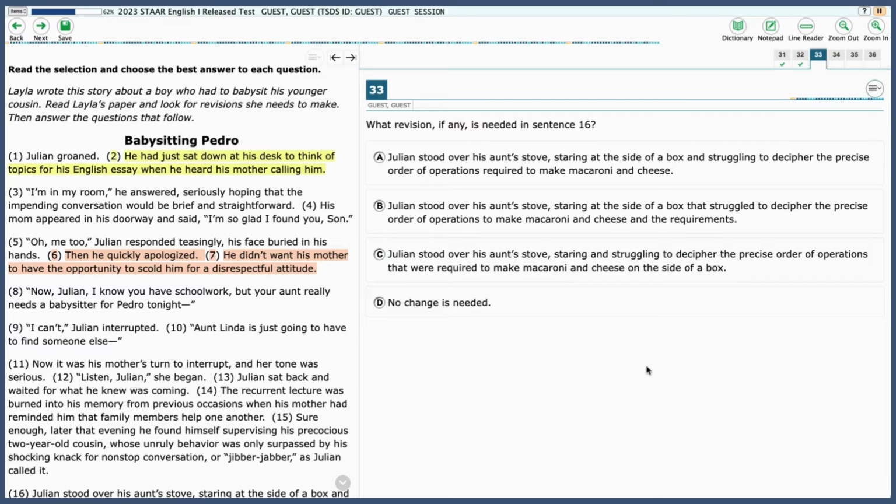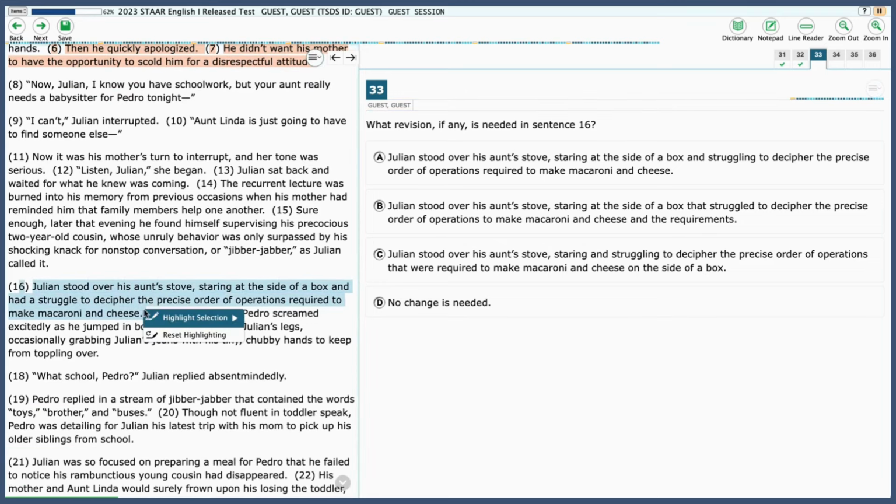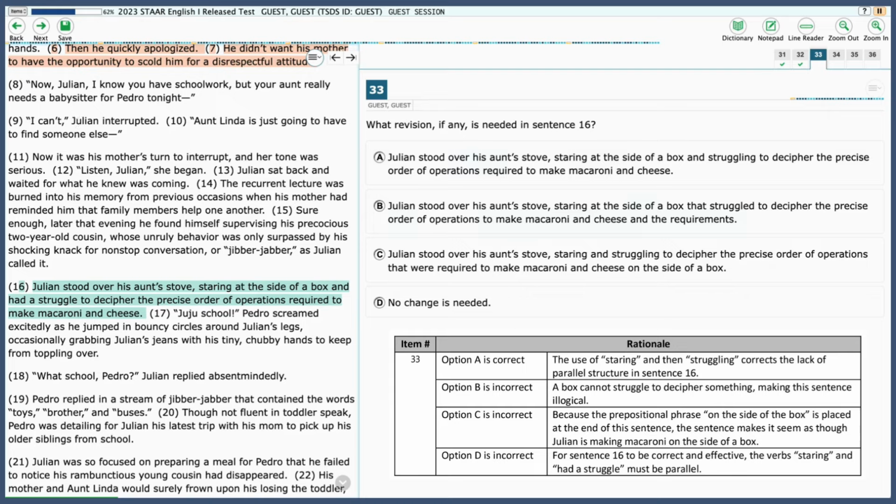All right, 33. What revision, if any, is needed in sentence 16? So let's look down here at sentence 16. Julian stood over his aunt's stove, staring at the side of a box, and had struggled to decipher the precise order of operations required to make macaroni and cheese. Okay, so that's a mouthful. This is definitely going to need some revision here. So let's look at the options to see which one is improving on it. A, Julian stood over his aunt's stove, staring at the side of a box and struggling to decipher the precise order of operations required to make macaroni and cheese. So here, this one sounds a little bit better because it's using this word staring and then struggling, which kind of corrects this parallel structure in sentence 16.